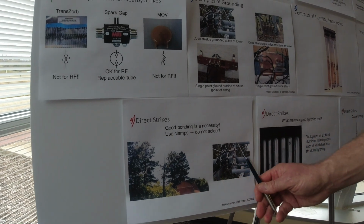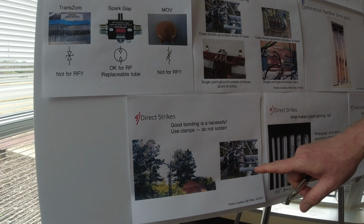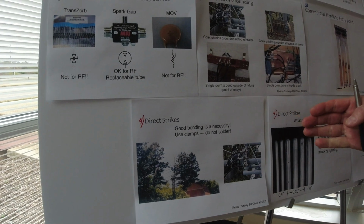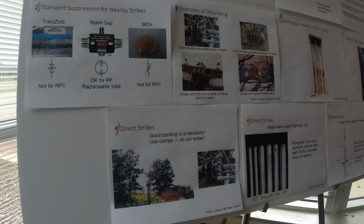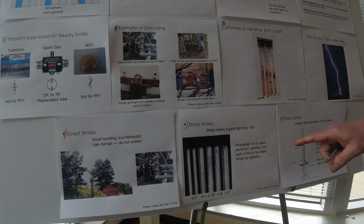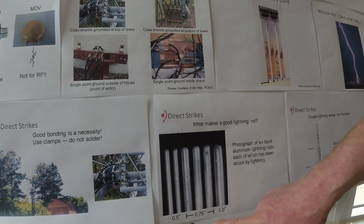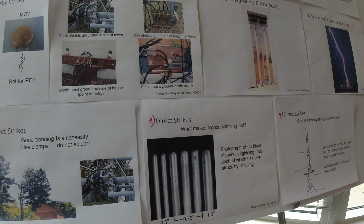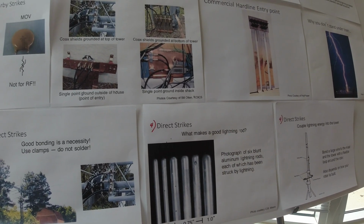So this is the same picture you've seen before. We're bonding the coax shields to the top of the tower. We want to make sure that the direct strike current goes through the tower and into the ground. Okay, and then people often ask me what makes a good lightning rod. And one of my colleagues, Charlie Moore, made these lightning rods. These are homemade, 1/2 inch, 3/4 inch, and 1 inch aluminum rods. He took them to the machine shop and just had them rounded over into nice smooth ends.